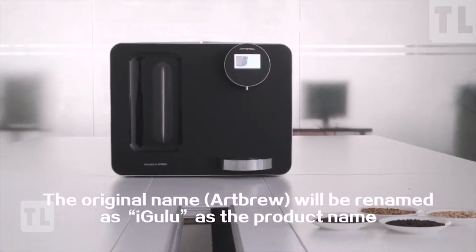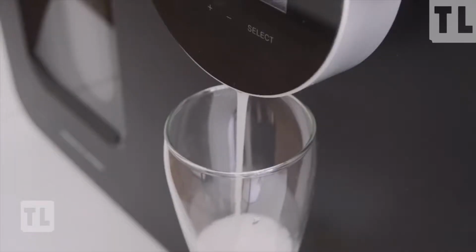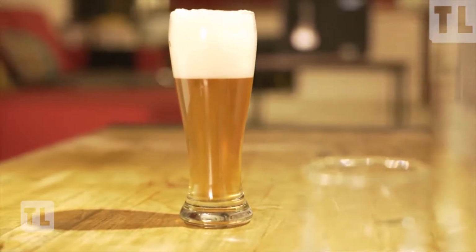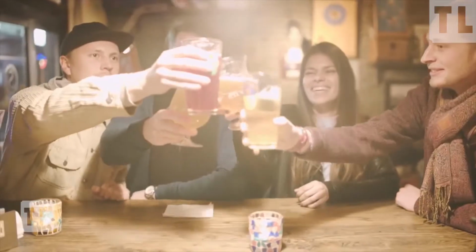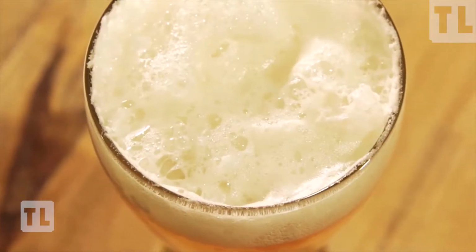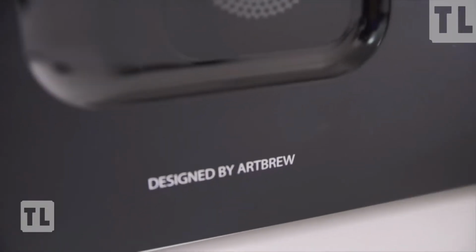This is iGulu, the world's smartest home brewing machine. Beer is the oldest and world's most widely consumed alcoholic beverage, with thousands of years of history and brewing tradition. But time has changed. With iGulu, now everybody can brew beer.